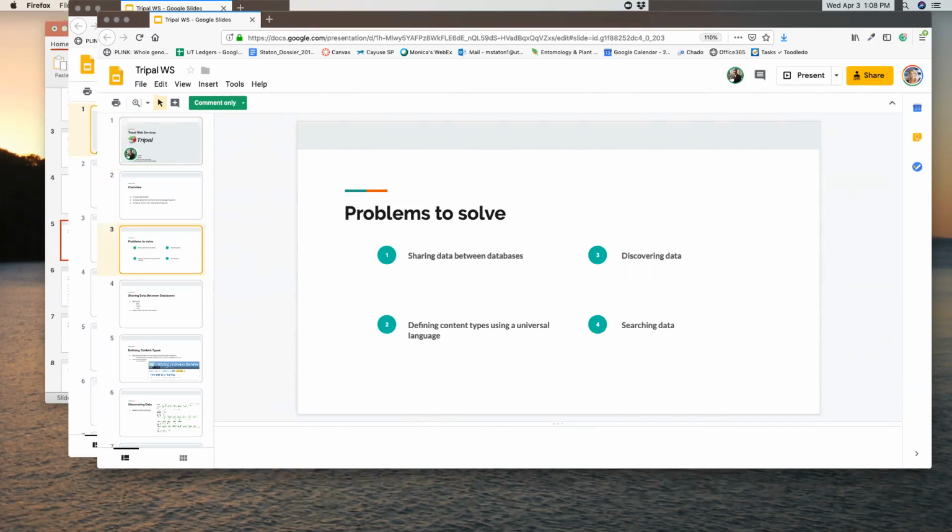So Tripal was presented with multiple problems, and one of which is that it wants to share data between those databases, all the Tripal sites. It needed to do it in a way that is identifiable. So it decided to define content types. The data had to also be discoverable. So most APIs, when you access the API, you need to know some sort of information about the entity you're trying to access. But it turns out there is an industry standard that allows you to discover what kind of data the API provides in a way that also machines understand, not just humans. And finally, it needed to solve the problem of searching. How would you search using only links?